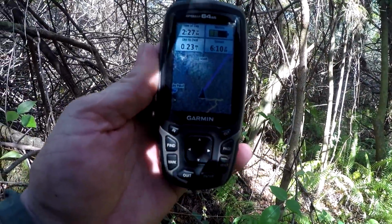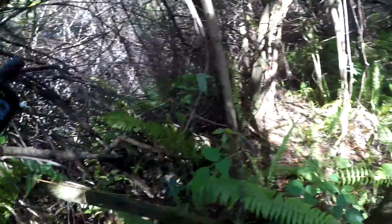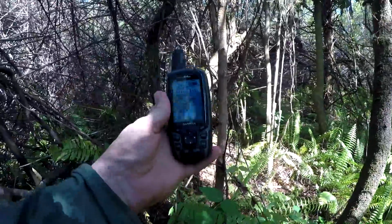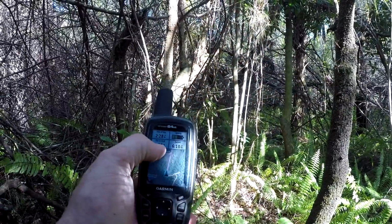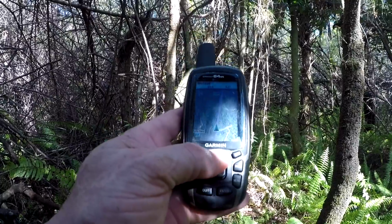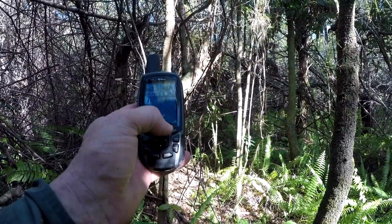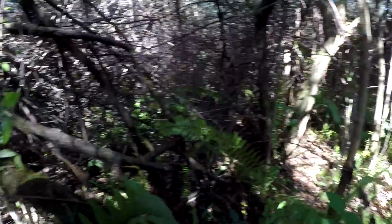It's 2:27 and I might be in a little bit of trouble. I cannot get through this stuff. I've tried 3 or 4 different points. That's Jane Scenic Drive, that pink line. I only got 0.23 miles to get to it. Right there. But all I see from here to there is this green crap.